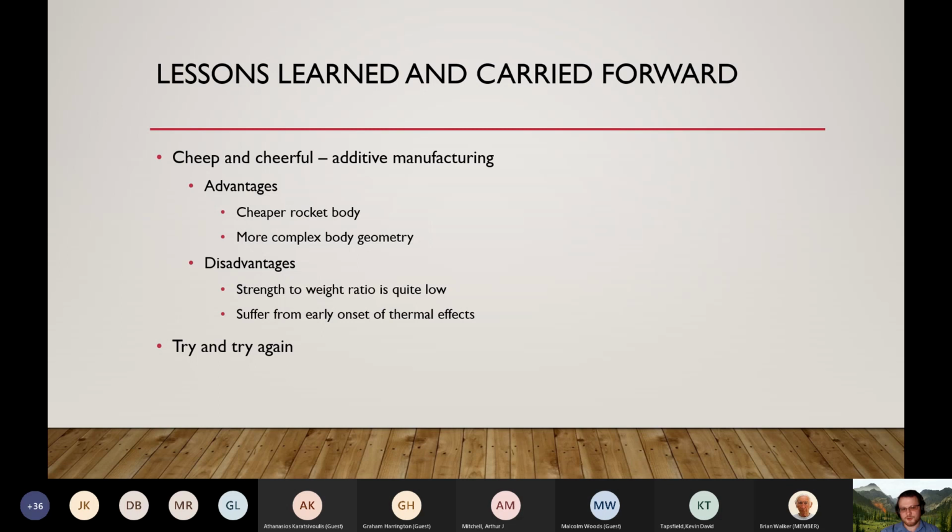So in terms of the lessons that were learned and carried forwards, the major one really was keep it cheap and cheerful. It's very easy to set off and just design the optimum body and try and use the most expensive materials. But at the end of the day, if you can't do it within the budget, then there's not really much point. Additive manufacturing was very, very helpful with this.